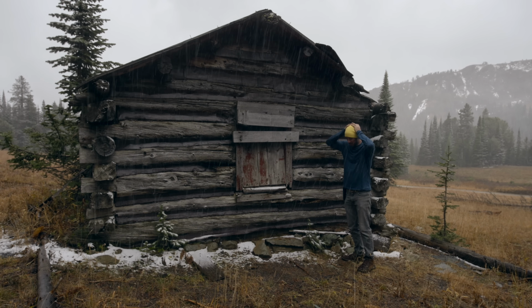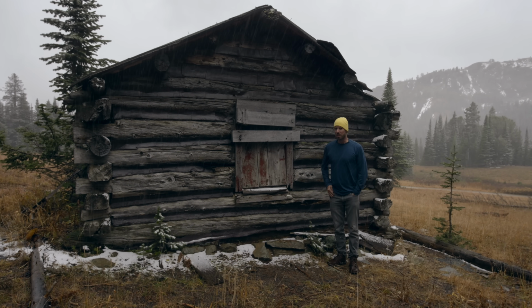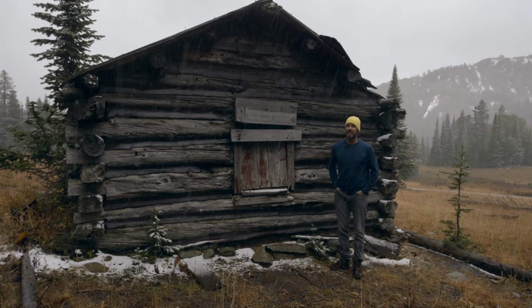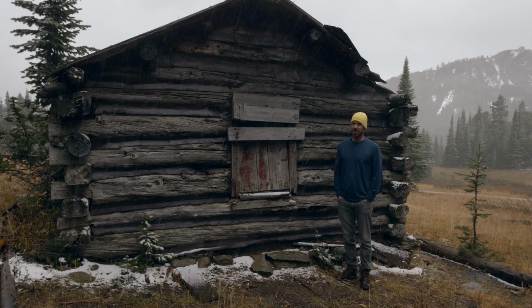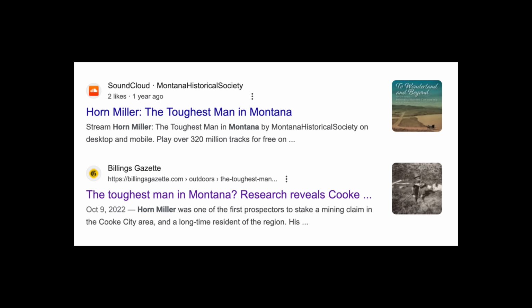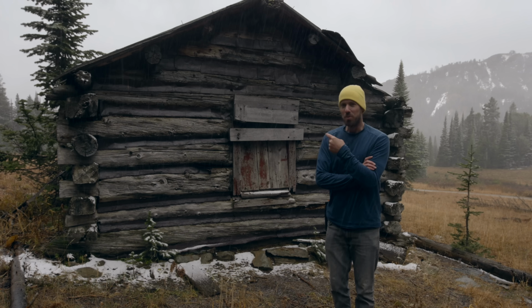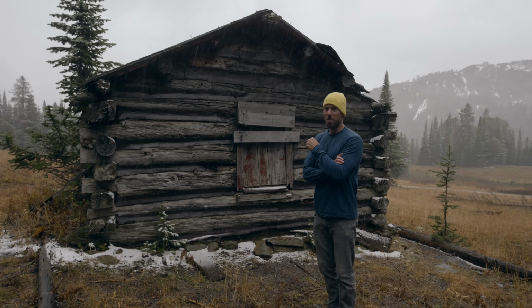Found a book that told about the history of this area, and this is the cabin of a guy named Horn Miller, who first came to this area in 1870. That's like before I was born. So from what I saw, this cabin was built in the 1880s. Still holding up pretty well, I must say.